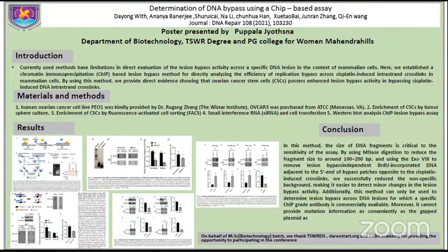So in figure 2, we notice that lesion bypass efficiency in sonicated SIPOH cells is not the same in the figure 2. Thus, we use MNase digestion instead of sonication in subsequent experiments assessing lesion bypass efficiency. In figure 3, the DNA immunoprecipitated with the anti-PTGT antibody was treated with XO8, then subjected to immunoblotting for the analysis of BrdU and PTGT. The ratio of the BrdU intensity relative to the corresponding PTGT in SIPLH cells was calculated to represent the relative lesion bypass efficiency in the SIPLH transfected cells after XOA treatment.